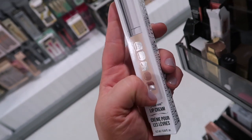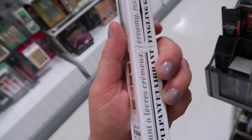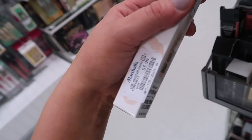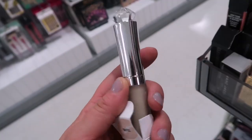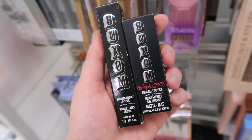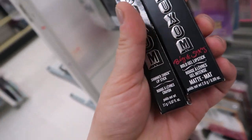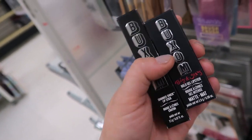We also have this. This is a Buxom Full-On Lip Cream. It has a little diamond on top in the shade Gin Fizz. This must be a limited edition one. This one is going for $5.99. Yeah, the packaging even has the little diamond on top too. So cute. Alright, I found a couple more Buxom lip products here at Marshall's. They have one of the Shimmer Shock lipsticks. We found one the other day at TJ Maxx.